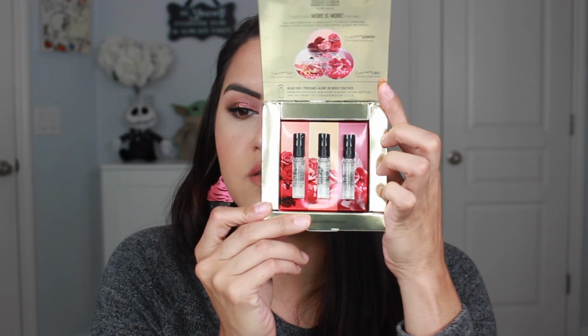So you have three little minis in here, and one is called More Gourmand, More Floral, and More Zest. And this is by Judith Lieber. And yeah, it says that you wear it alone or mix them for more. Ooh, so that is what they look like right there. I love mini perfumes, roller balls. I'm not into buying a full huge bottle unless I absolutely love a scent.